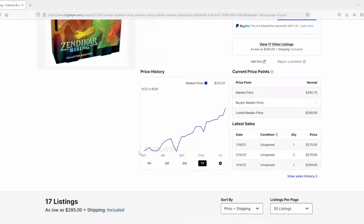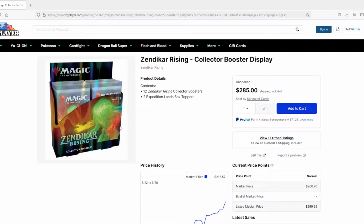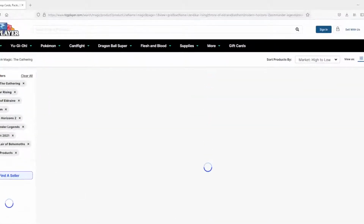I don't know if there's going to be another dip like there has been. Even if it dips back down, like you'll see it went down $6 here, it's already up $30. I don't think it's going to get much lower. So whatever it is you're going to do, you're probably going to have to do it now if you want to get some of these boxes, especially with them being out of print.